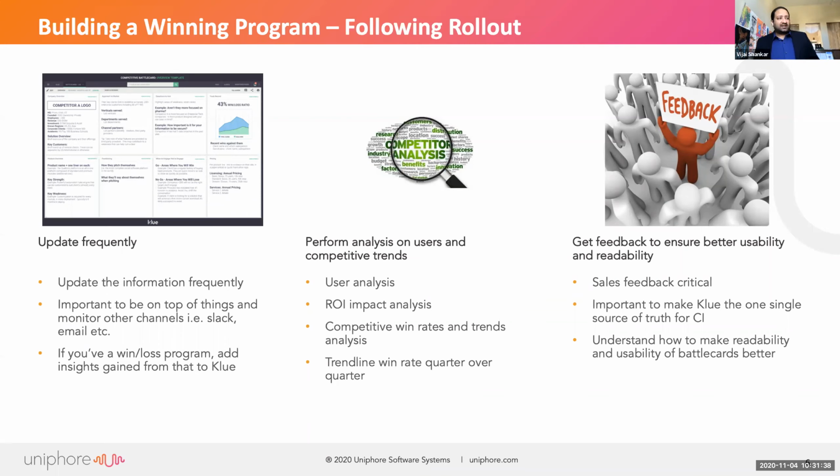You still need to perform analysis of users and trends. One of the best things I like about Clue is they really help me with the ROI impact analysis and user analysis. You actually get information on how your users are using your battle cards: who's logging on the most, what battle cards they're logging on to, how they're searching for it, which company battle cards are the most often used. You get all the details of what you want.